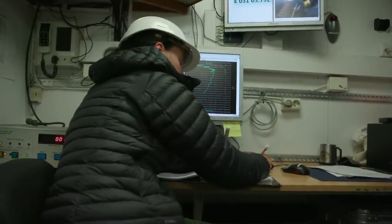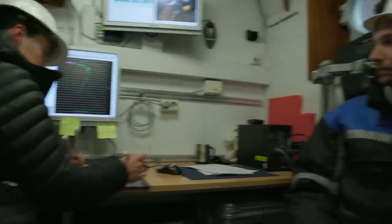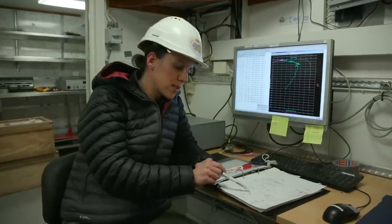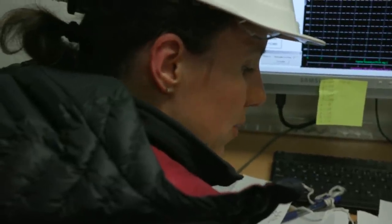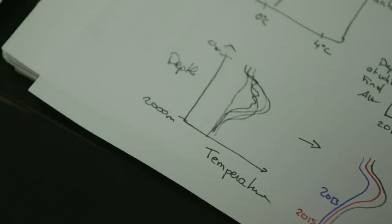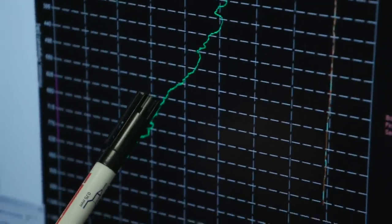And below it, we have deep Arctic water, and at the surface, we have polar waters. So we're gonna do a lot of these profiles. By the end of the cruise, we can draw several of these plots, and we're gonna have a lot of these curves showing us what the Atlantic water is like in different places. Sometimes it zigzags, sometimes a bit warmer, sometimes a bit cooler, sometimes a bit deeper.